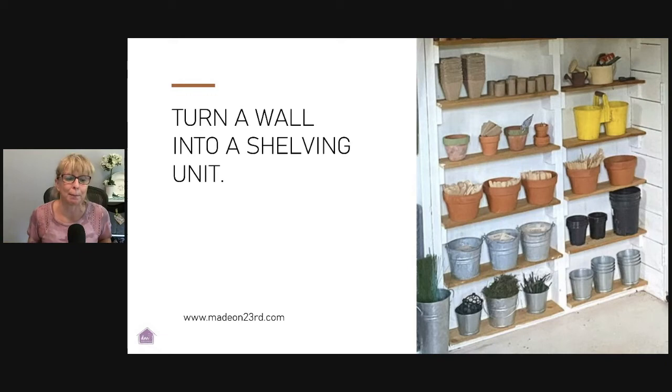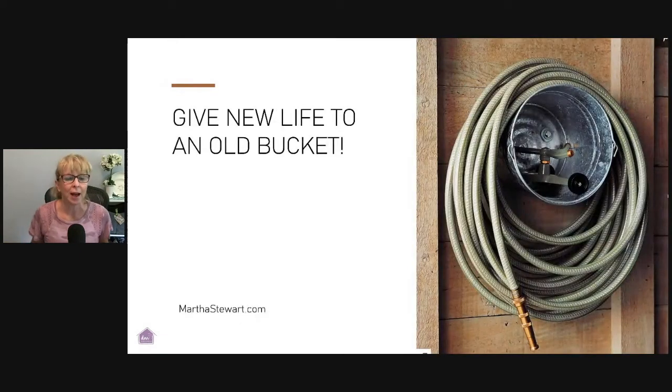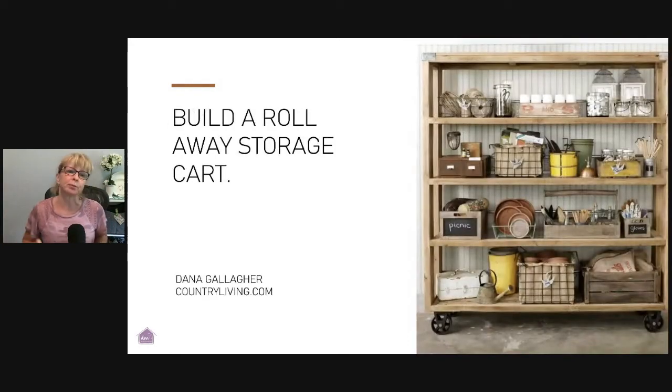This is another example from Madian23rd.com. Again, from Martha Stewart, she loves those steel buckets. Find one at Walmart or at a yard sale, or maybe you have one lying around. Double bolt it, secure it into the wall. Keep the nozzle or the sprinkler inside, and use it to hold up your gardening hose. Oh my gosh, this is such a great idea. It's sturdy and it allows you to double a hanger as a storage space.